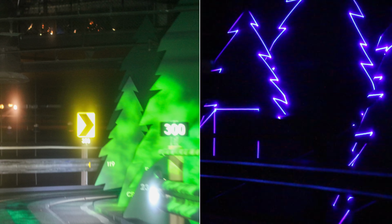Then you get to the hairpin turn sequence, and again we get another big upgrade. Instead of flats or neon outlines for the trees, Imagineering made a winding forest road with 3-dimensional trees and a beautiful sunset. Plus, there's a great arrangement of It's Fun to Be Free playing.